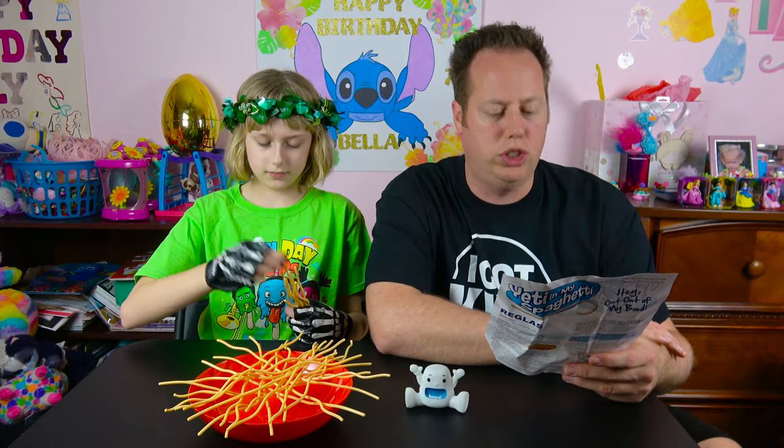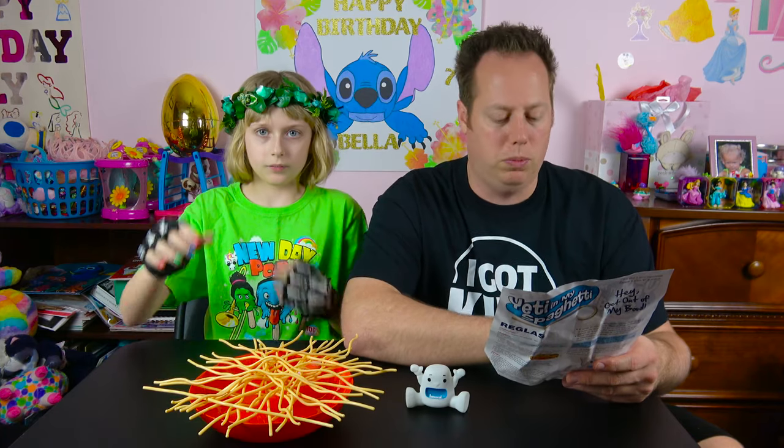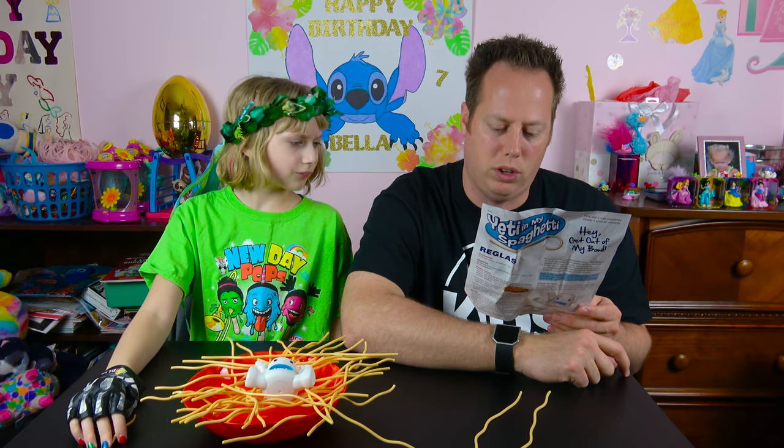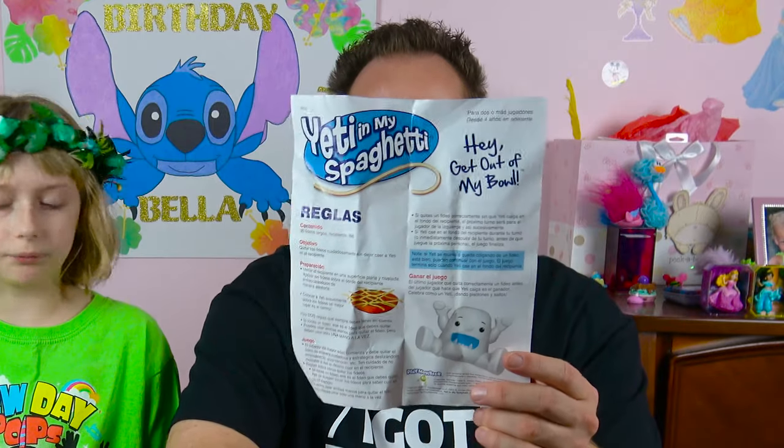There are two rules. One, if you touch a noodle, then that is the one you must remove. Two, you may use both hands to remove the noodle, but you can only use one hand at a time. The player who last successfully removes a noodle before the player who made the Yeti fall is the winner. Celebrate Yeti style by stomping and jumping around.